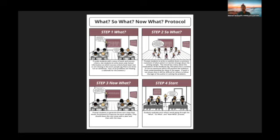And this is really, really helpful when students are working in groups, because if they're looking for feedback or suggestions, what we want to always start with are the facts. So teams are going to work and say, you know what, let's just figure out what's the what first.